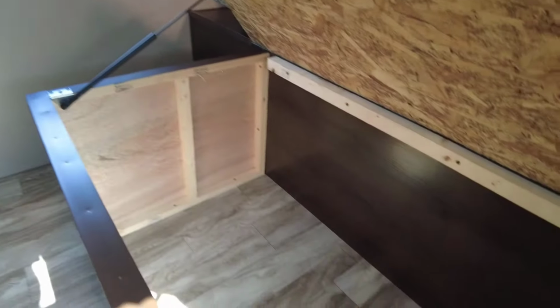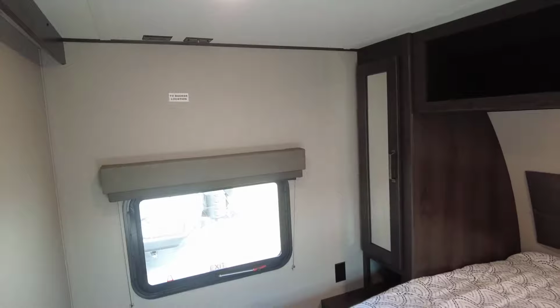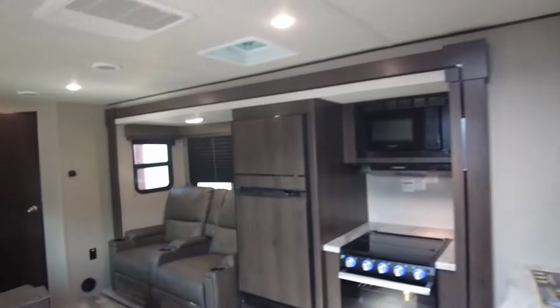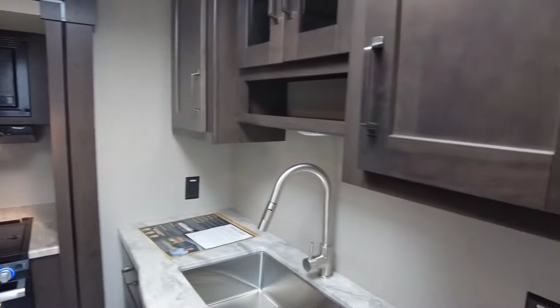Your breaker panel is down here, and then lift this mattress up, and you have additional storage features underneath the bed, which is a really nice setup. You also have a TV backer over here in the corner to mount yourself a TV, and then a privacy pocket style door. Very awesome. Next, let's go ahead and open this awning, and then we will wrap it up.